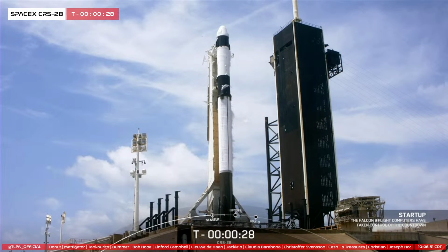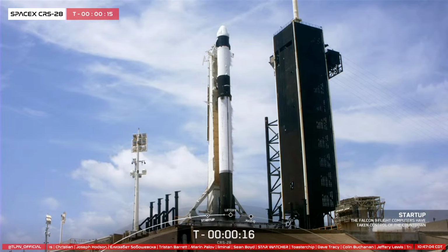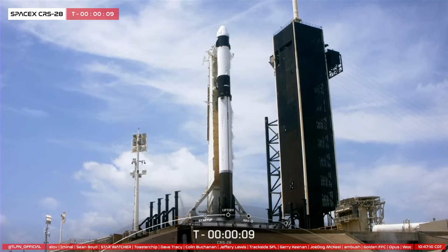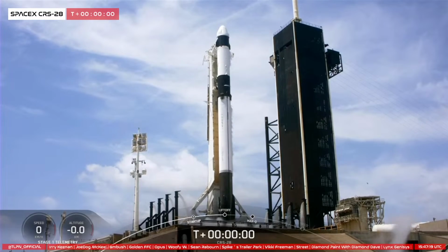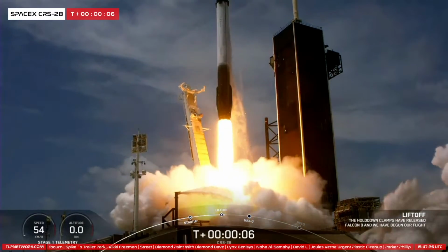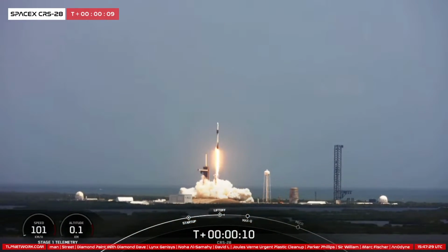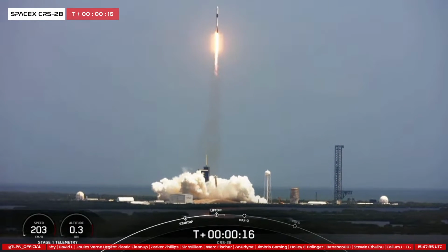T-minus 30 seconds. Fifteen seconds. T-minus 10, 9, 8, 7, 6, 5, 4, 3, 2, 1. Ignition, engines full power, and liftoff of CRS-28. Go Falcon, go Dragon. Liftoff of about 7,000 pounds of science and cargo, including a new pair of solar arrays to boost power on the space station.